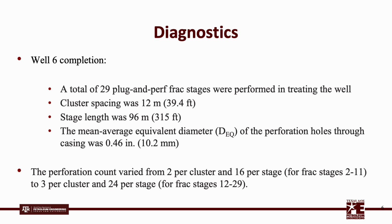The perforation count varied from 2 per cluster and 16 per stage for frac stages 2 through 11 to 3 per cluster and 24 per stage for frac stages 12 through 29. The proppant was a high quality, well sorted 5120 mesh sand, and the fracturing fluid was slick water.